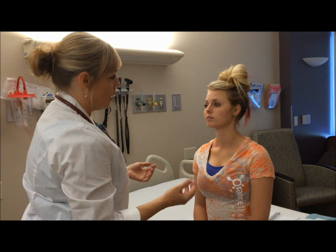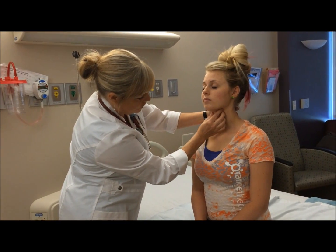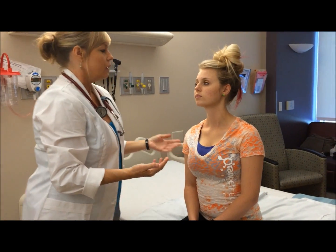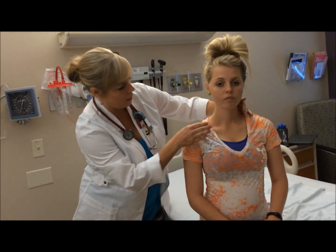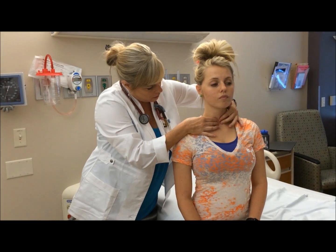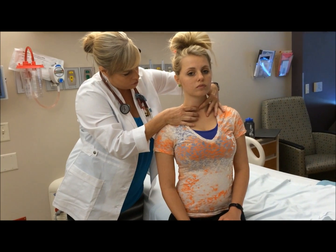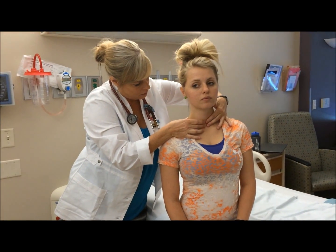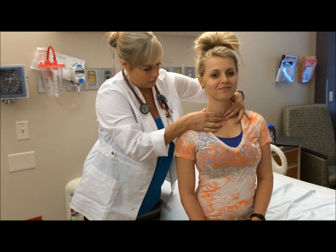Okay, now I need to just feel your trachea, make sure that it's midline. And that looks good. And then now I'm going to check your thyroid gland. If you could just turn sideways a little bit, I'm going to come from behind you, and I'm just going to find your thyroid here. Okay, and then if you could just go ahead and swallow for me. Okay, and one more time. Okay, thank you.